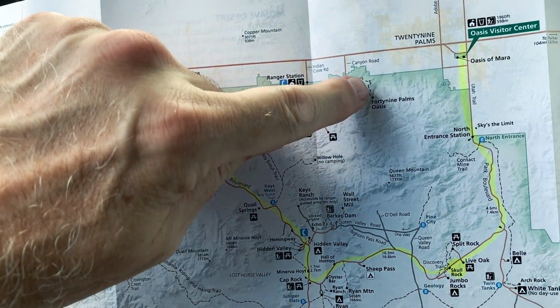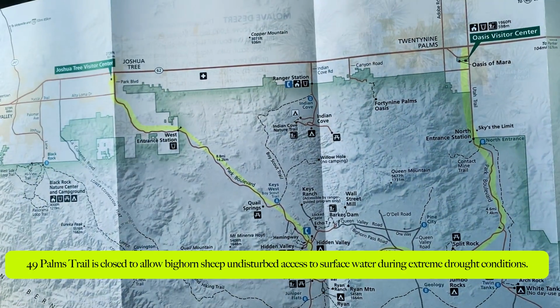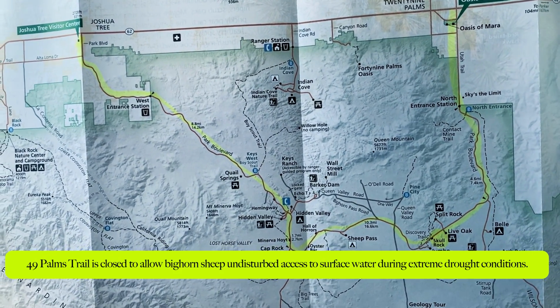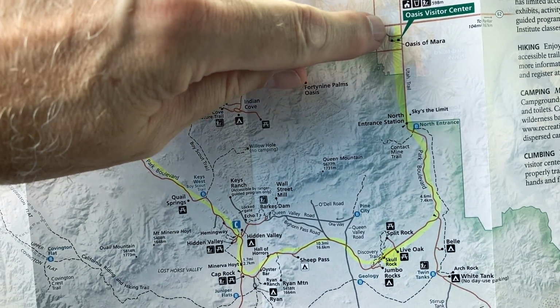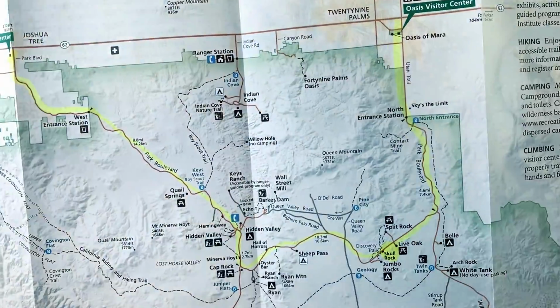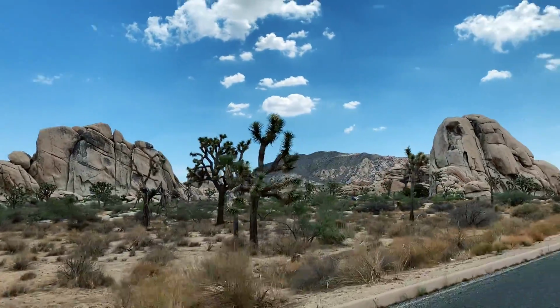And this is currently closed, 49 Palms Oasis, something to do with rams needing to have the space. The ranger told me that you can see the palm trees here at Oasis of Mara, and it's just about a 5-minute little excursion. We're just going to take a peek at the Hidden Valley hike.